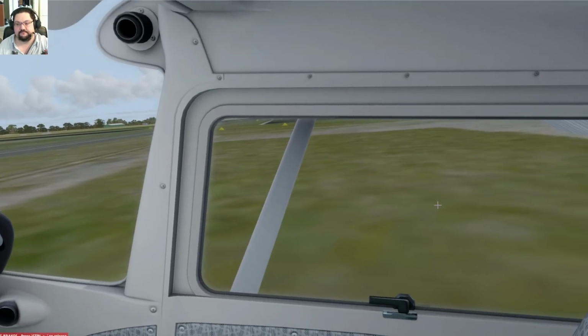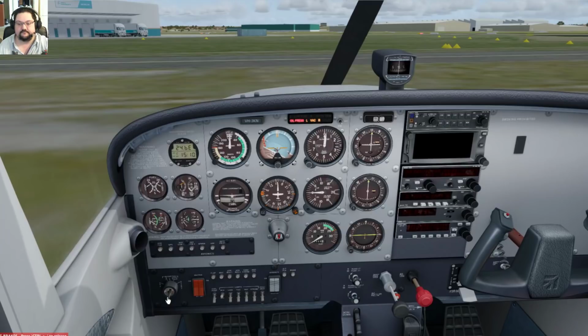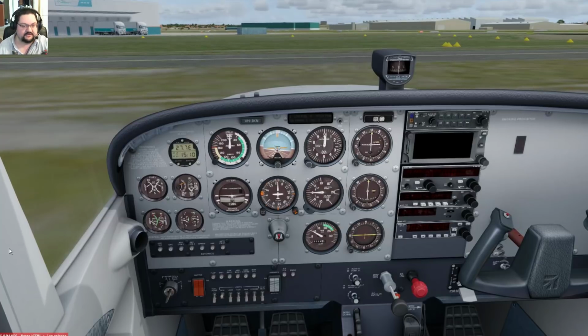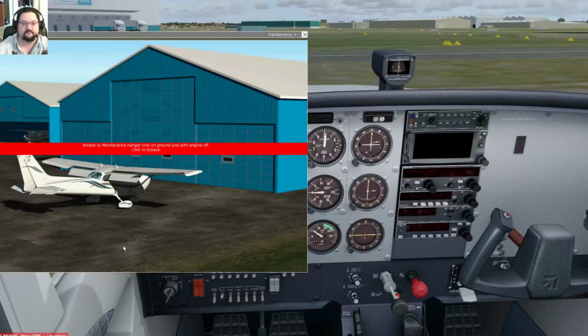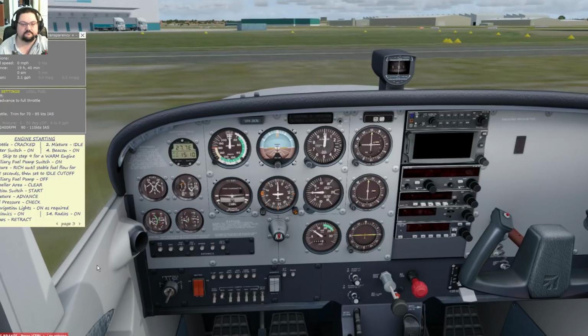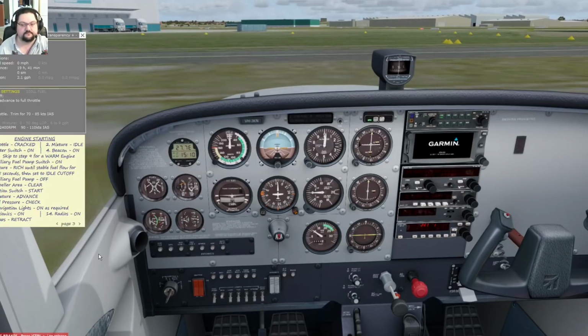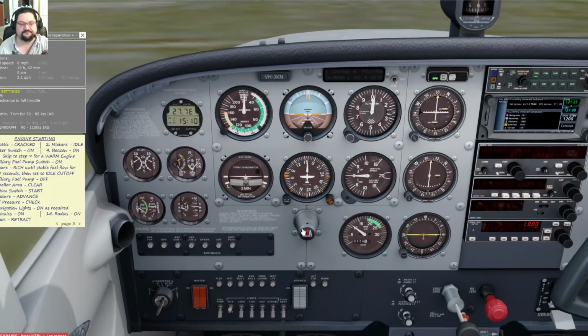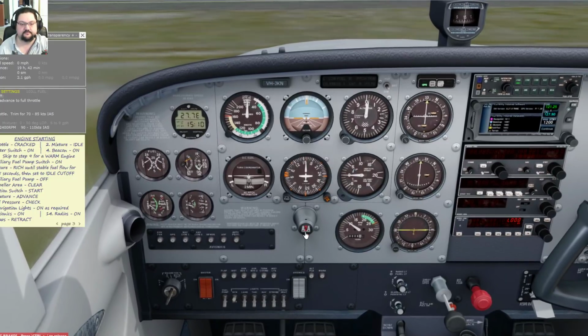Clear prop. That's an RPM set. That's on. Check oil pressure. Pressure's in the green. No lights. Avionics and radios. And we'll retract the flaps.